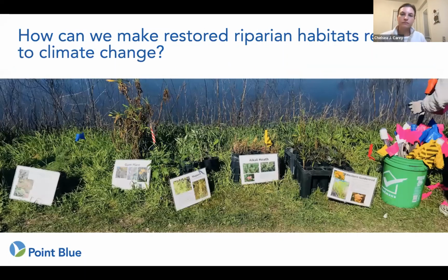So those are some of the benefits and how we're trying to help get the practices on the ground and understand and quantify the benefits of them as they are. And given that riparian restoration does have so many benefits, a next question is, how can we make these restored riparian habitats resilient to climate change?